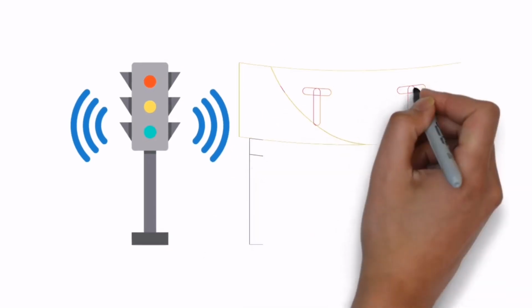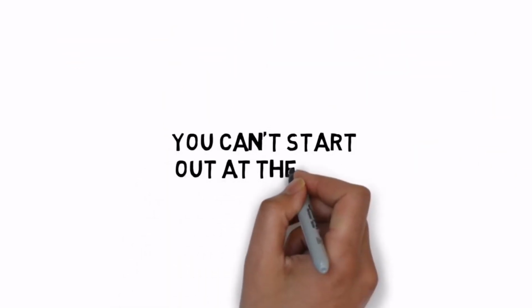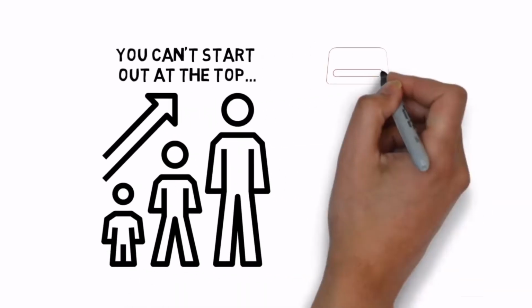Of course, this does not mean automatic success. You shouldn't expect much traffic if you just started on this platform. I hate to break it to you, but just like with anything else in life, you can't start out at the top. You can't expect massive success without having put in the time.